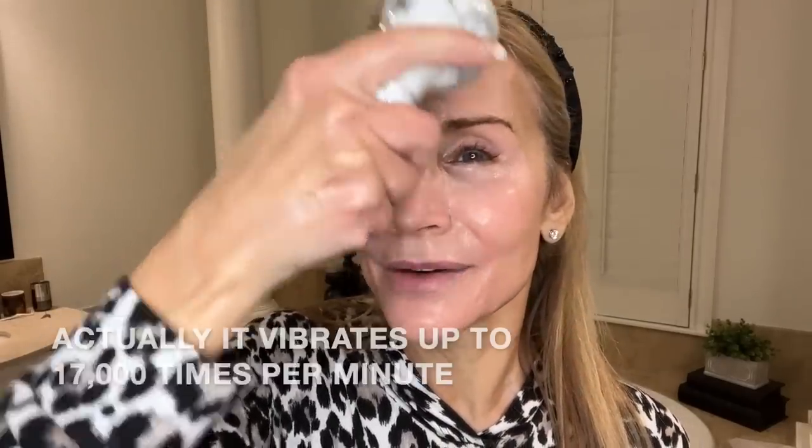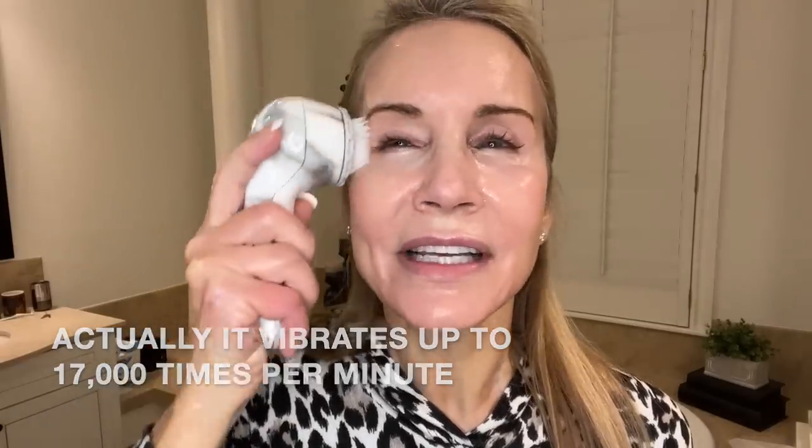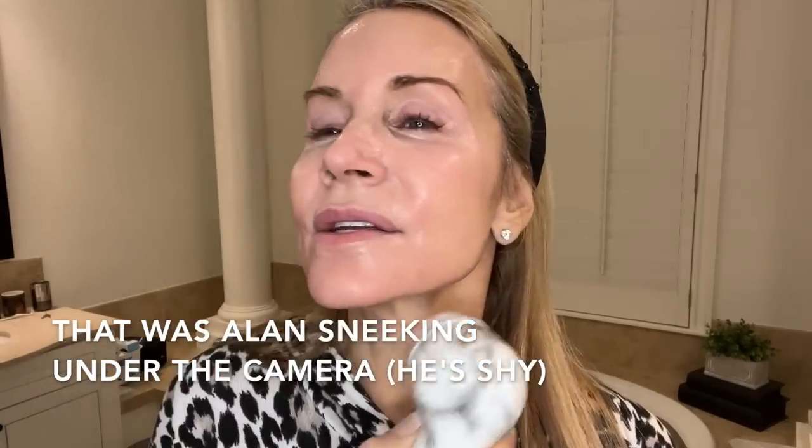Although they say this cleans your skin 6 times better than soap and water in your hands. Apparently it vibrates 3,000 times a minute or something like that, which absolutely cleans your pores. They've done studies where they've shown a before and after of your skin and the amount of dirt and debris and also the dead skin cells. Because that's the thing that excites me about this is the exfoliation feature. And it is a very mild, gentle exfoliator. Get your neck.